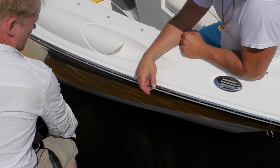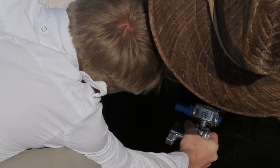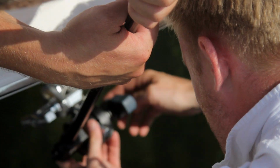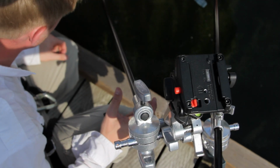So we devised these sort of suction cup mounts that attach to the hull of the boat. That was step one. Secondly, we attached what are called gobo arms to the suction mounts, and then they sort of extended out to cardellinis. Cardellinis sort of grabbed onto the center post mount of the tripod head, and then we put the camera on top of the tripod head.